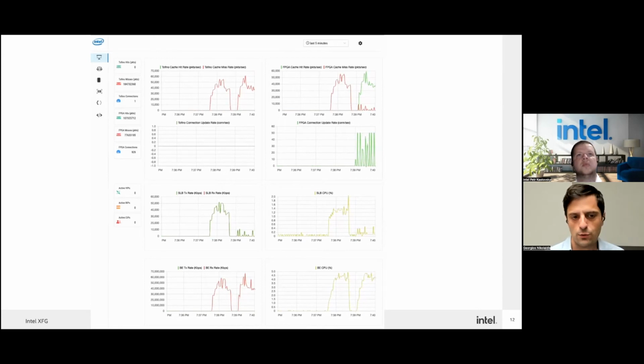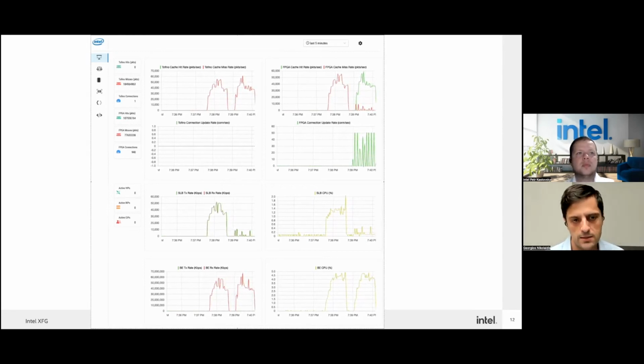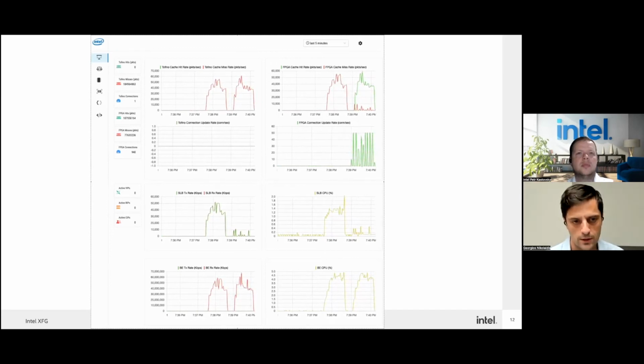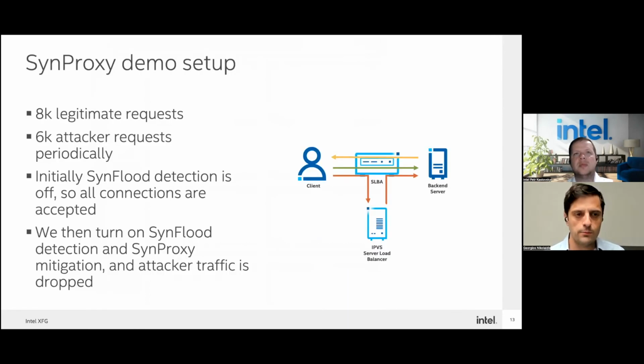This is because the software load balancer only needs to be involved during the first packet of each flow, but after that, it doesn't really have to do anything else. This leads to all the savings and the acceleration of the load balancing function that we are after. We have also added a security module to our SLBA appliance.